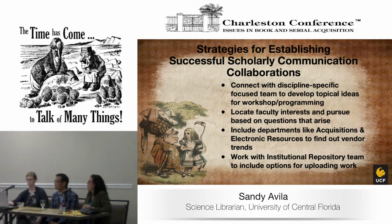Also, consider working with different departments like acquisitions or electronic resources. We're learning about lots of different models and publishing and things that are happening that are actually leading some new discussions and some new workshops that we'd like to put together for students and faculty. So working with other departments to see what other trends are going on is also a good strategy to take.